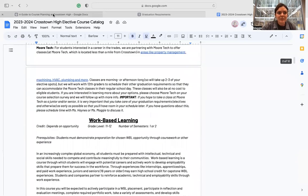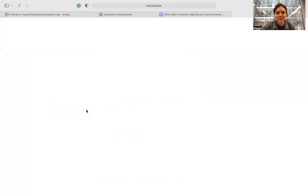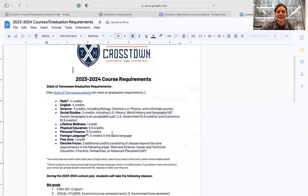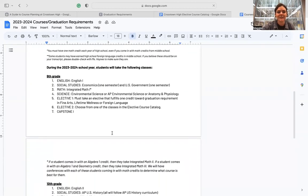So our next document here is Crosstown High's grade level requirements. Again, we put the Tennessee graduation requirements right up top. Every single time we put it right at the very beginning. Now for next year, our 9th grade students will be taking English 1 honors. They'll be taking economics and U.S. government, again, both honors. They'll be taking integrated math 1 mostly.